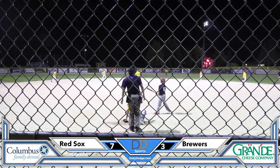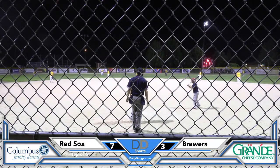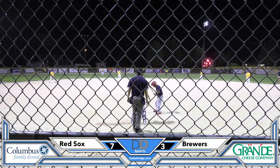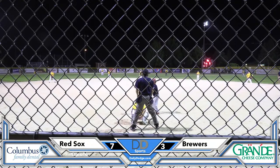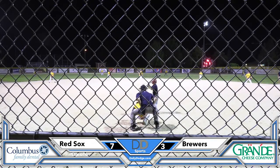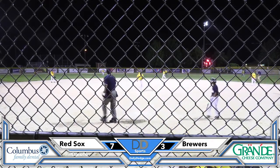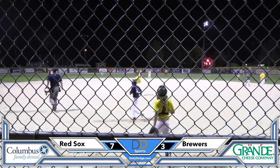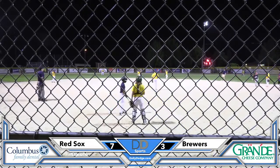Red Sox hoping to maybe tack on a couple insurance runs. Brewers will have their last chance coming up next. 4 will tie it, 5 will win it. Assuming they can keep the Red Sox from scoring in this one. That one's high, and he's going to walk. And that'll bring up Cybron Howarda for the Red Sox.